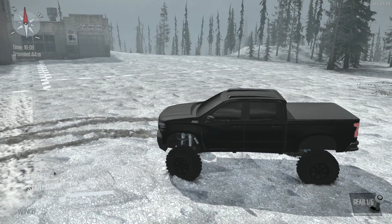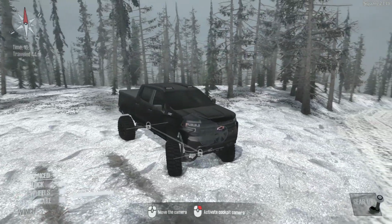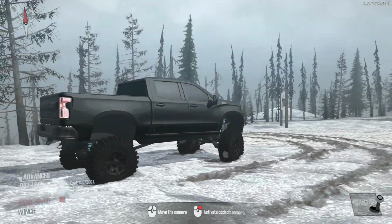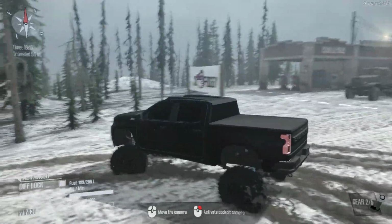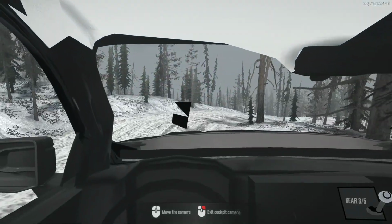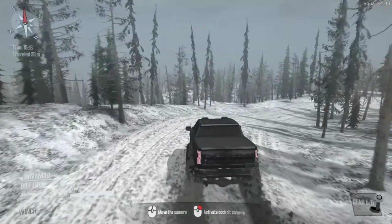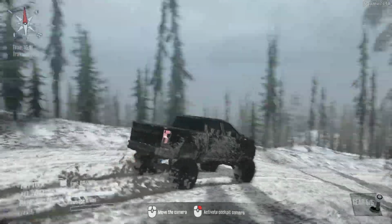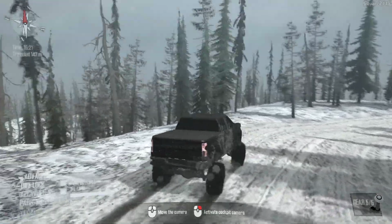Now, this 1500, we do have a full bed cover on it and an extended gas tank in the bed. But I would say this is a 5-6 inch lift kit, and this thing is pretty cool. Let's see how we do with this. Now, the Silverado is a smaller truck. The other one was a 1-ton. This, I believe, is a half-ton truck, so we'll see the size difference as well on the trails.